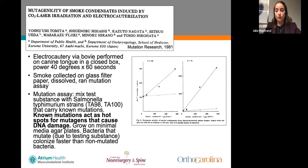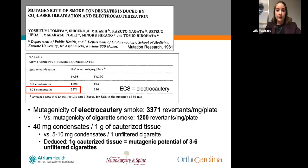And the way this mutation assay works is you have a known strain of Salmonella that has a known hotspot mutation that basically acts as a spot for new mutations to come. And if these new mutations come and affect the Salmonella, the strain grows faster. So on your plate, if your Salmonella is growing faster than standard, then you know that what you added to it, in this case the surgical smoke, has a higher mutagenicity. They found that the mutagenicity of electrocautery smoke was 3,300 revertants per milligram per plate. And when you compare this to 1 cigarette smoke, it is 1,200 revertants per milligram per plate.